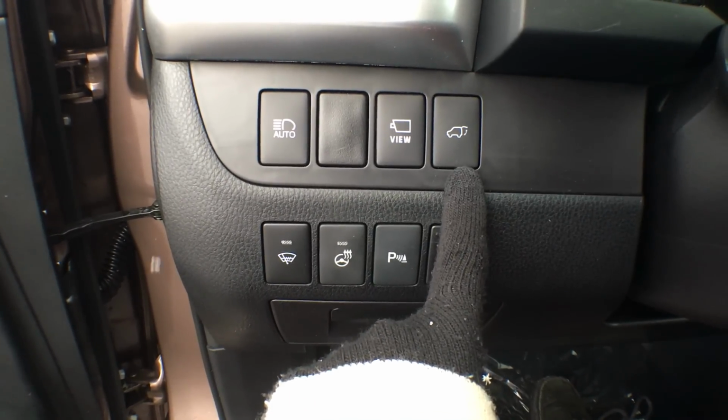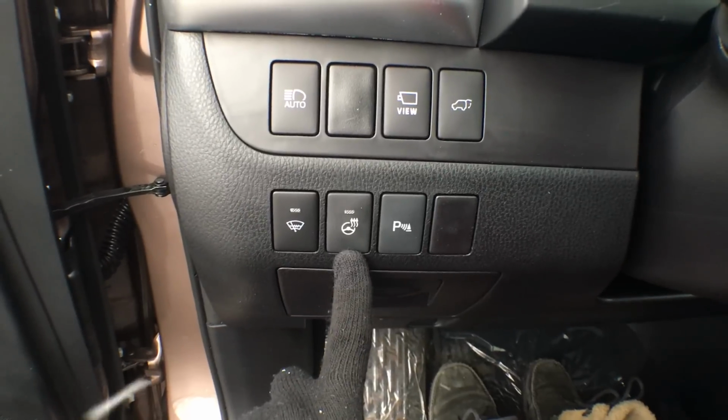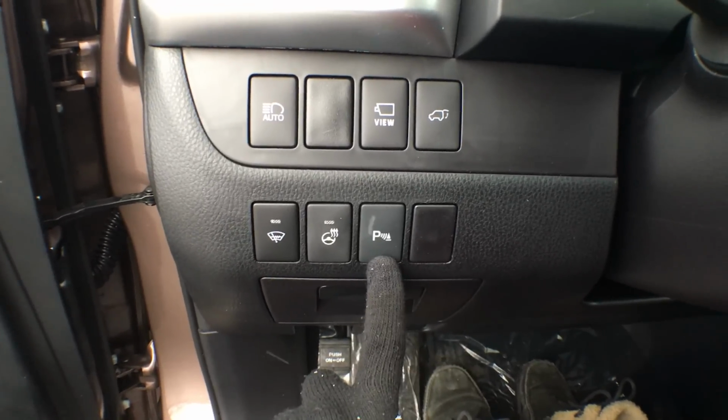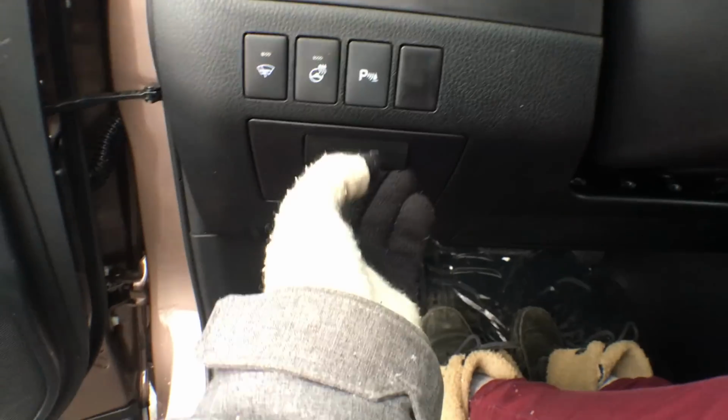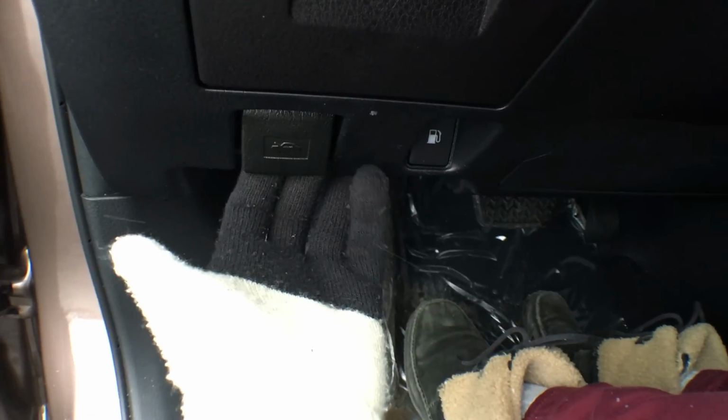This is our power liftgate button. We have our windshield wiper de-icer. We have a heated steering wheel, and we also have front and rear parking sonars. Just here we have a little storage compartment, and here's where you can pop your hood as well as your fuel cap, and your parking brake will be on the floor.